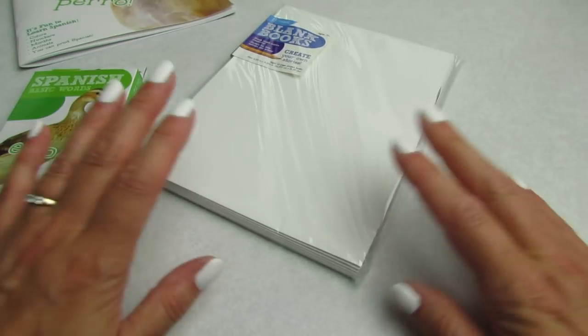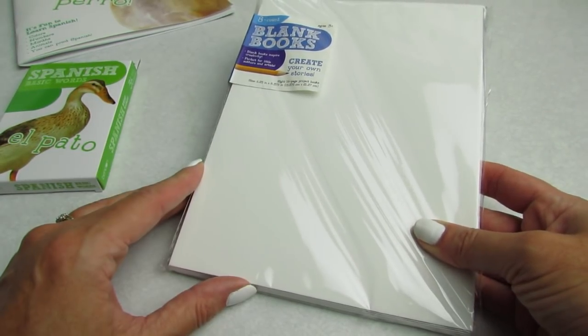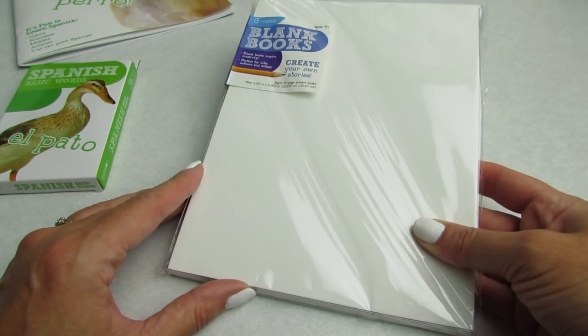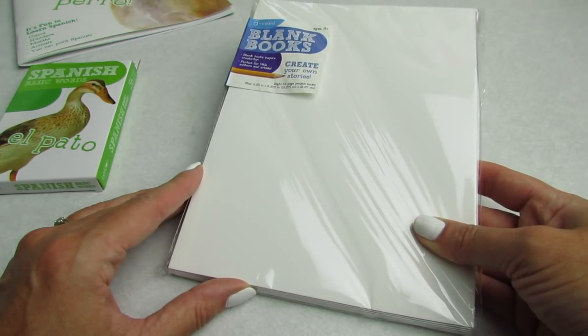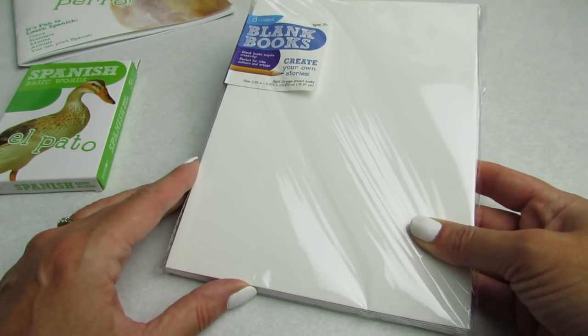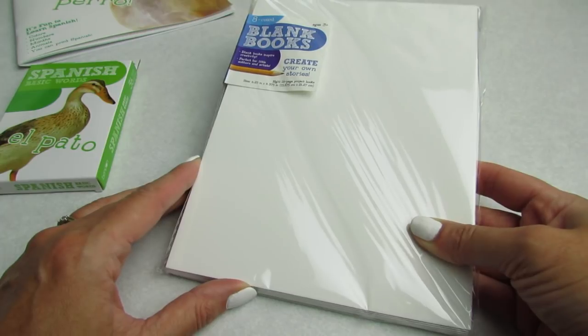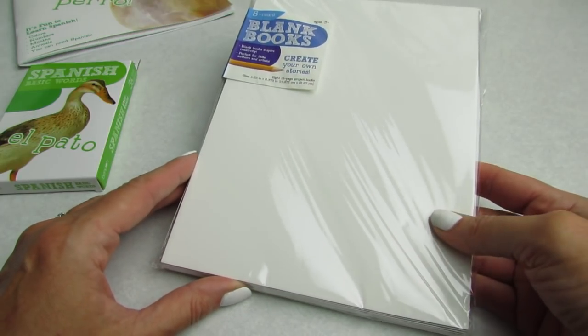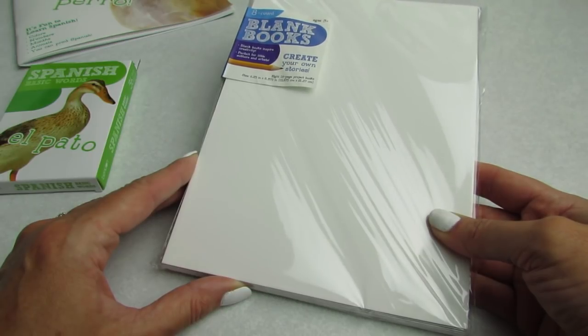Okay, another item that I thought was a really nice deal, and I saw these last year, and I was considering these last year, but I didn't get them. But my kids are really into drawing. You guys know that Bunny, Birdy, and Gator are really into drawing, and this pack of blank books is going to be perfect for them.